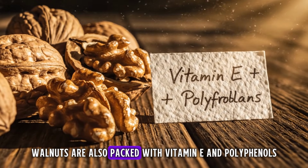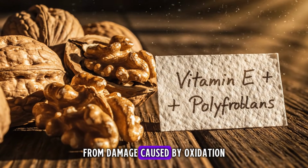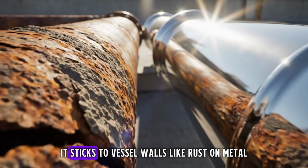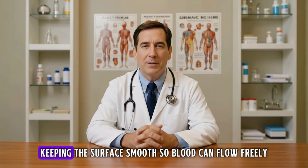Walnuts are also packed with vitamin E and polyphenols, antioxidants that protect the inner lining of your arteries from damage caused by oxidation. When cholesterol becomes oxidized, it sticks to vessel walls like rust on metal. Antioxidants from walnuts prevent that rust from forming, keeping the surface smooth so blood can flow freely.